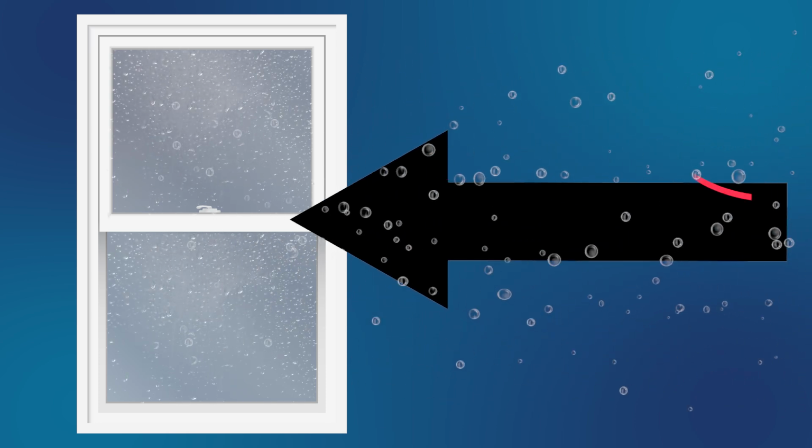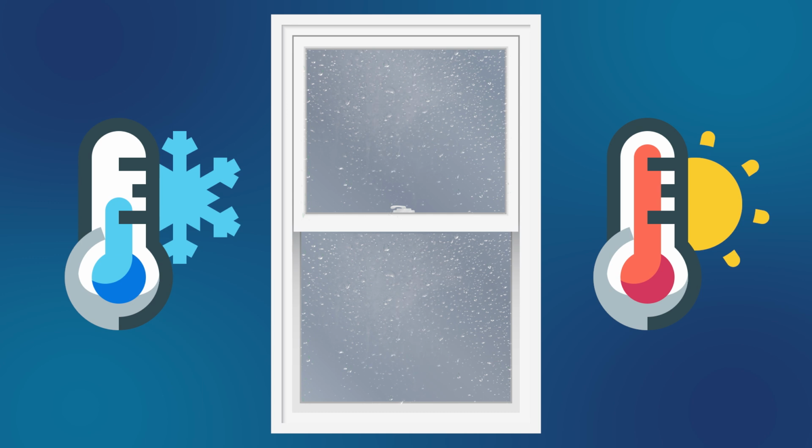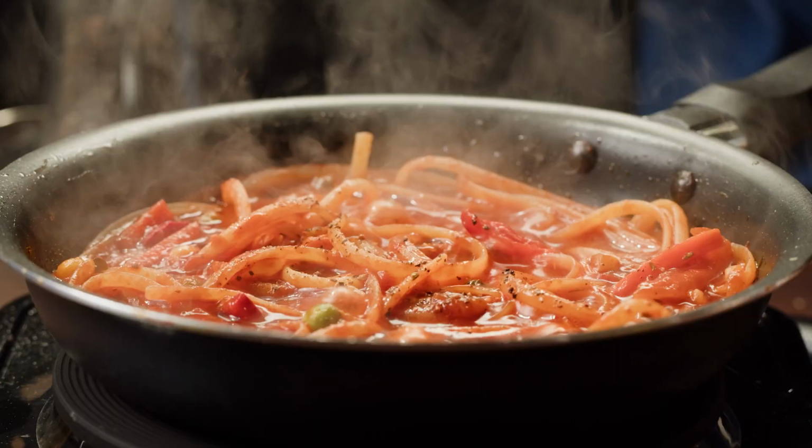Condensation on either the exterior or interior glass is normal, especially when the interior and exterior temperatures and humidity are far apart. Common causes of humidity are everyday activities, such as taking a shower and cooking.